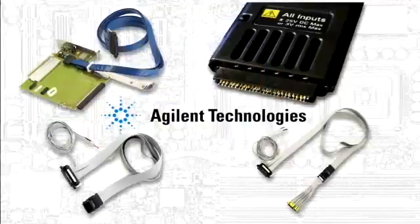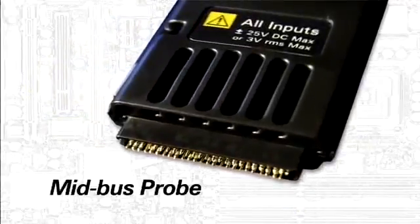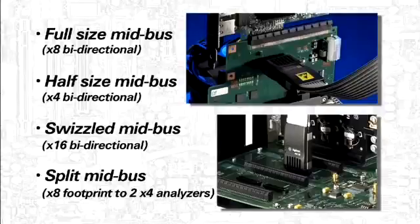For chipset designers or embedded designs, Agilent's mid-bus probe gives critical design insight without influencing it. Plus, with our patented soft touch technology, the mid-bus introduces a very small amount of loading. By offering a selection of multiple widths and layouts, the mid-bus probe ensures probing integrity regardless of the layout constraints of your board.